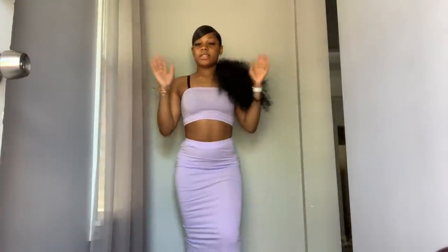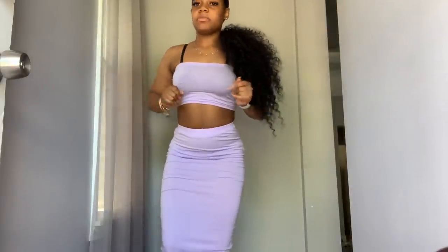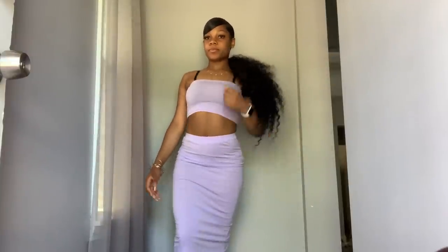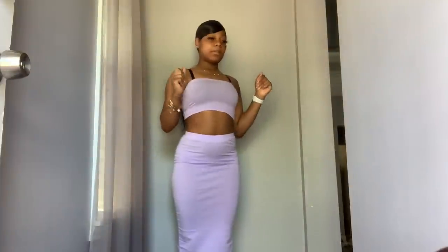Nice stretchy ones here. I got this in an extra small. Maybe a small one wouldn't have stretched as much, but you know, it's still cute. So yeah. Okay, yeah, this piece is really cute. But this is the piece, I'm about to pick a new one.